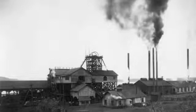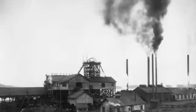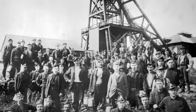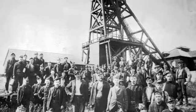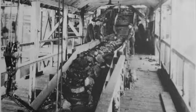Located at the foot of Milton Street in Nanaimo, BC, the number one mine raised 18 million tons of coal from 1883 to 1938, proving to be Nanaimo's most successful mine. The mine is most known for the 1887 explosion that killed 149 men in what was called a double explosion.